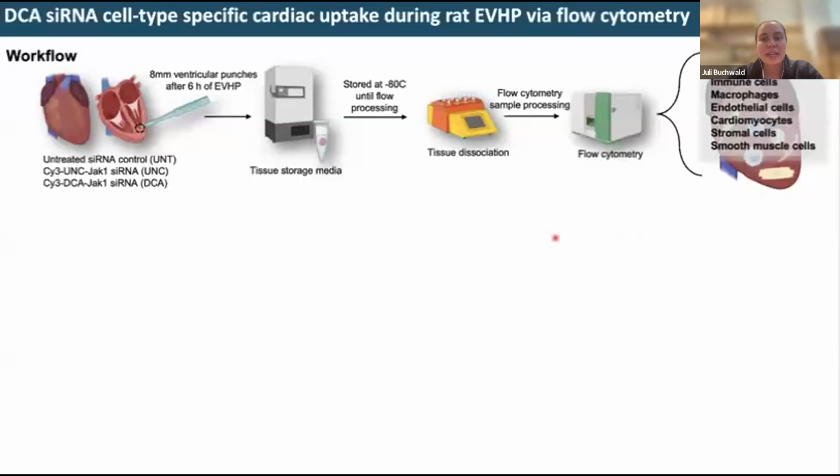To further identify cardiac cell types that take up DCA siRNA, we characterized siRNA internalization at the single cell level. Rat hearts were perfused for 6 hours with or without unconjugated or DCA conjugated siRNA, and we then performed flow cytometry on single-cell suspensions isolated from ventricular biopsies to identify populations that are Cy3 positive.